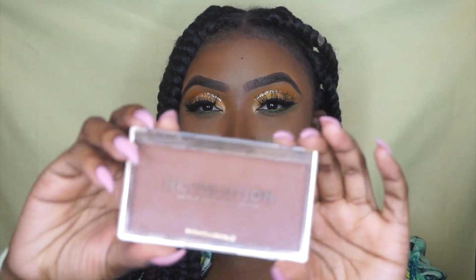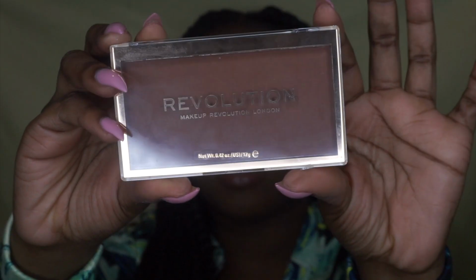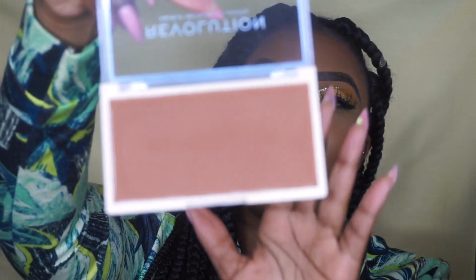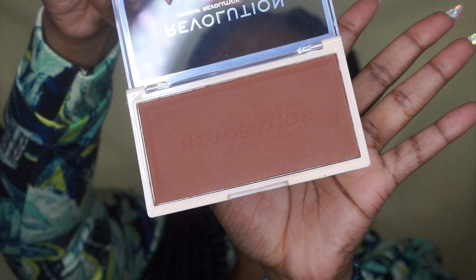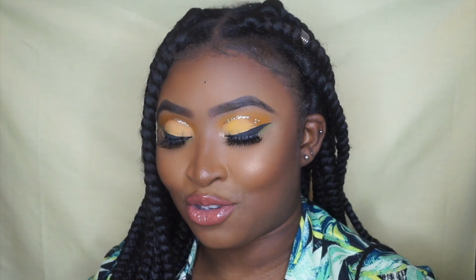So I got this powder. This is the Revolution matte base powder from the matte base range, in the shade P15. I used that to contour today. I'm looking for something similar to my CoverGirl Queen Collection bronzer that they have sadly discontinued. I quite like it. It can work. I just don't think I'm ever gonna find something that's going to top that.